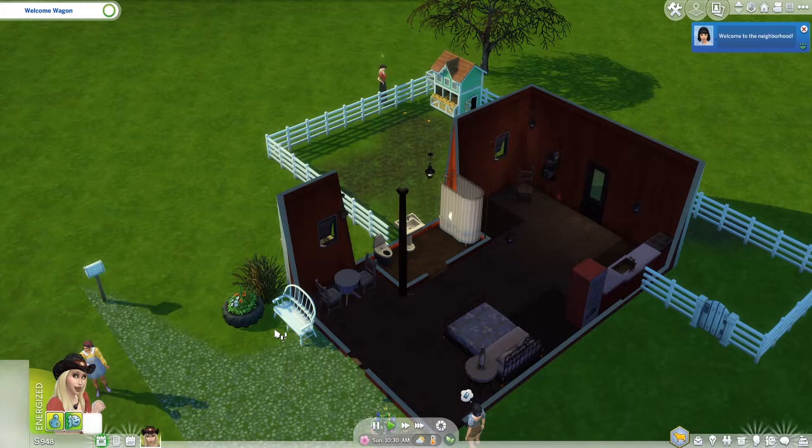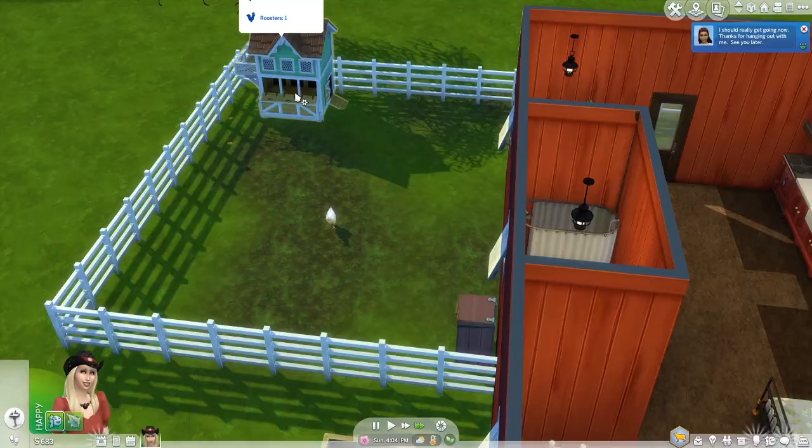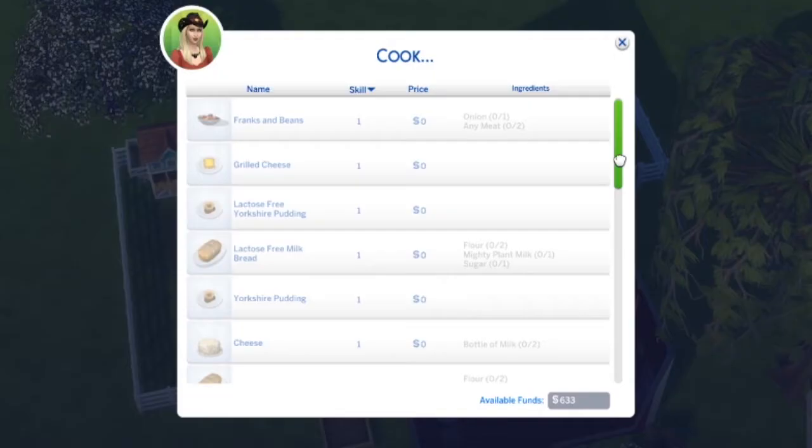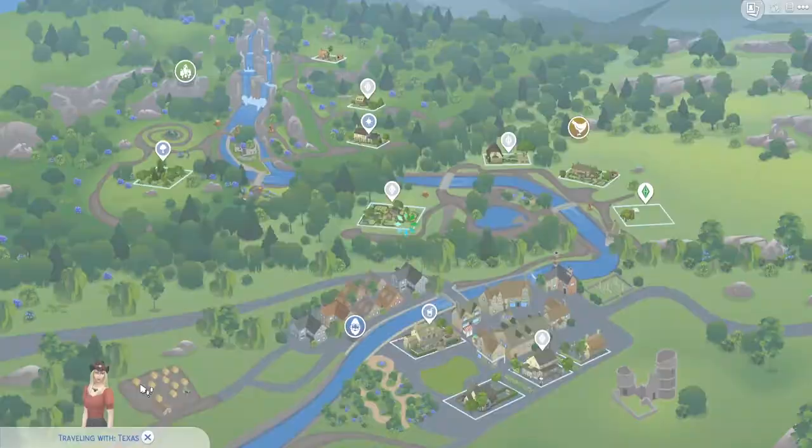Welcome to the neighborhood. Okay. Wait, why is the chicken in the house? The chicken came in the house. Okay, well. All right, we have eggs. What can I cook? Can I cook anything? All right, I'm going to send her to the local grocery store, see what I can find for ingredients.